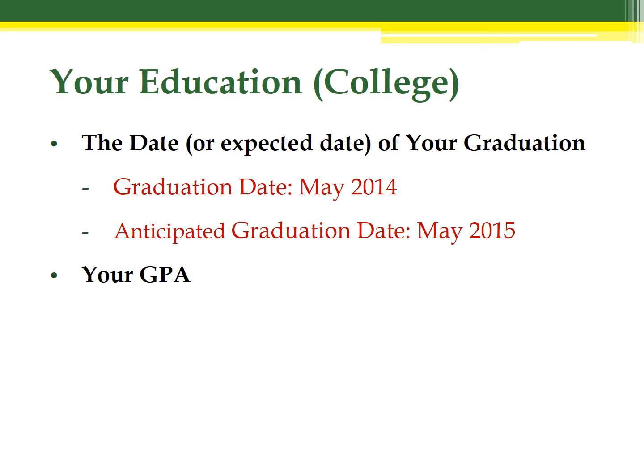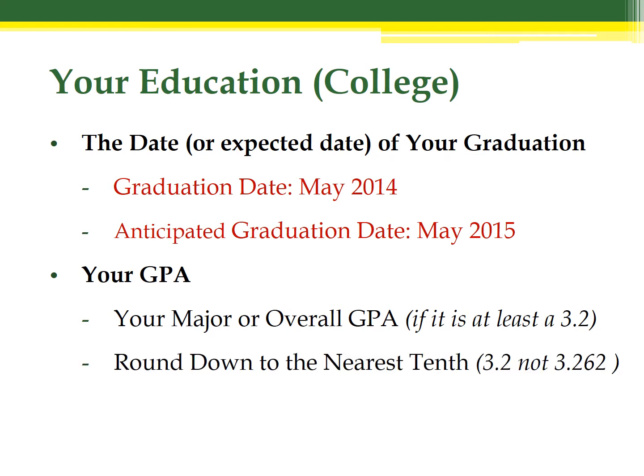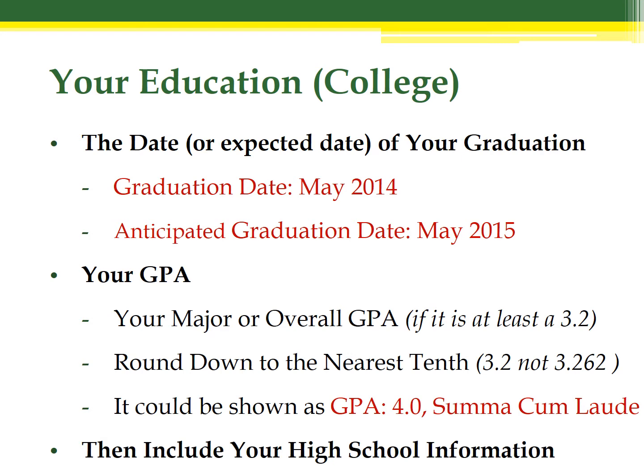Next, show your GPA, your major or overall GPA if it is at least a 3.2. Round down to the nearest tenth, for example, 3.2, not 3.262. It could be shown as GPA 4.0 summa cum laude. Then include your high school information.